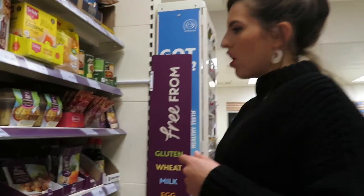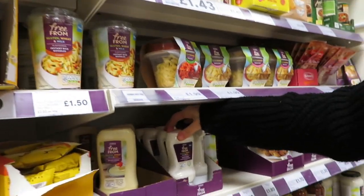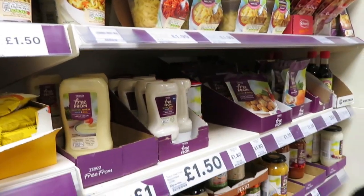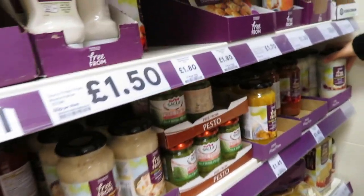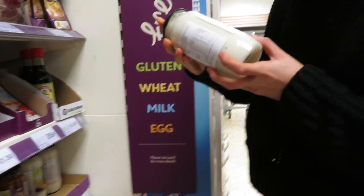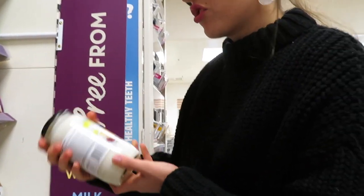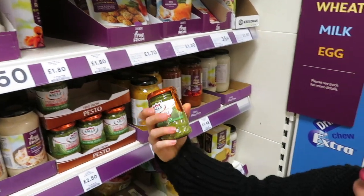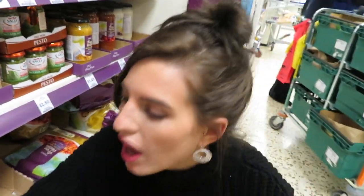Vegan custard. Oh, they have vegan salad cream and vegan mayo. It's pretty cool. They have also different sauces. I've never tried this. This is like lasagna sauce. I love lasagna. So, it has coconut. Let's try one of them. Vegan pesto. Oh, damn it, egg. Right, this is what annoys me as well. There's all these ingredients that are all vegan. And then there's just egg thrown in there. Or egg powder or milk powder.